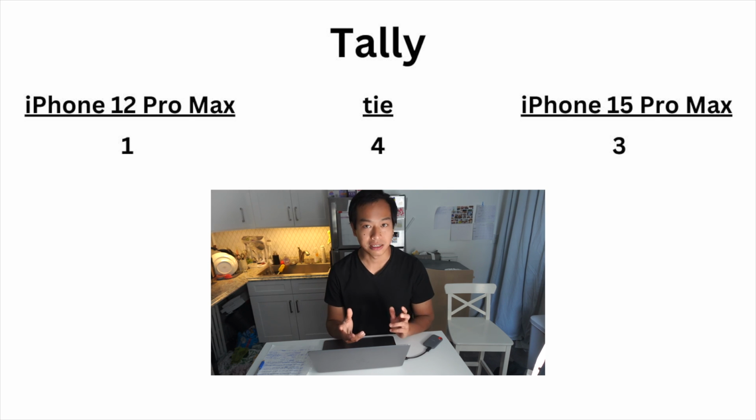What does this mean? This means that if you are upgrading from the iPhone 7, 8, or XR, and your budget only affords the iPhone 12 Pro Max, it is a decently good camera. Keep in mind, I'm going to be recording a different video on the video quality comparison. This is just for the picture quality difference.